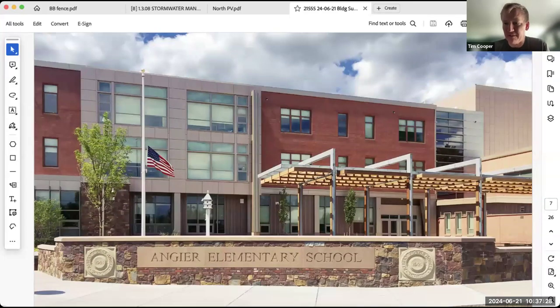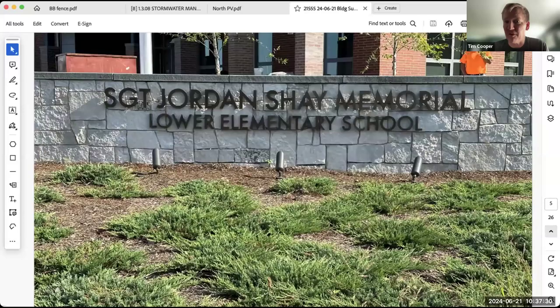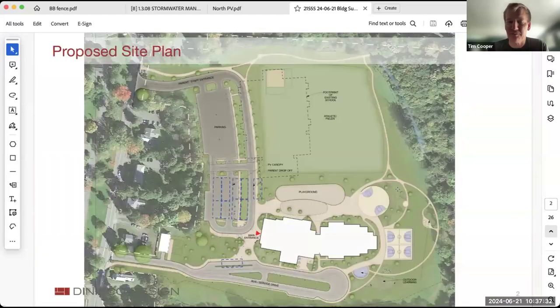And then if anybody has any thoughts, desires, locations, type of signage, we can include the appropriate amount of detail and scope in the bid documents to get that. And then during construction, we'll have to talk about the design. Doug?